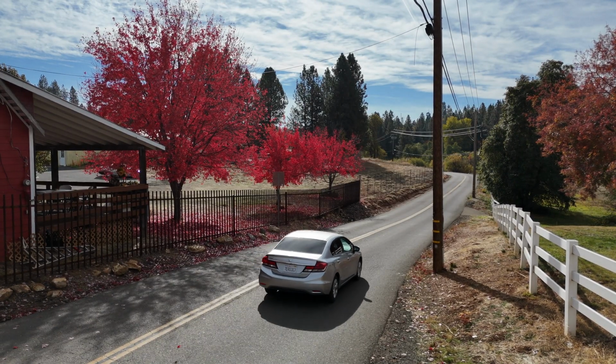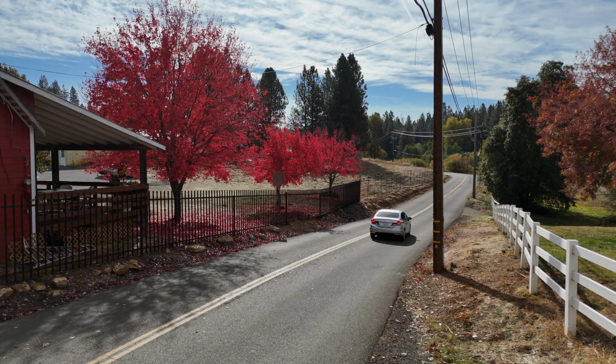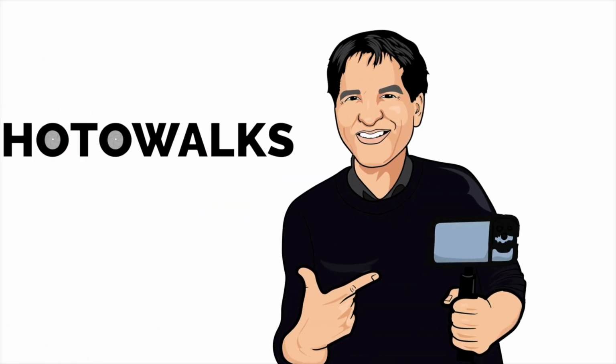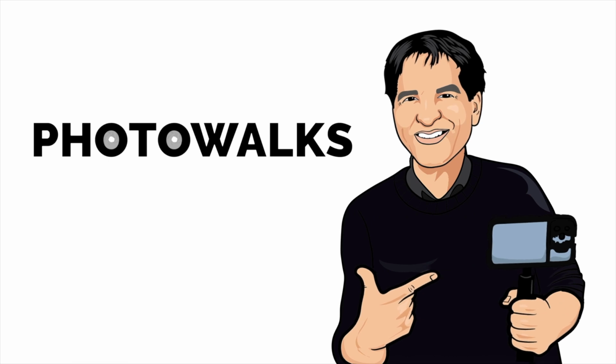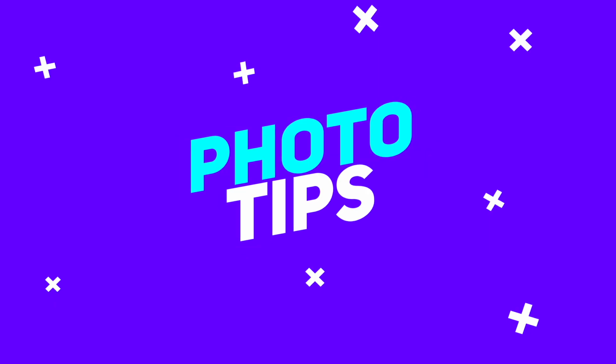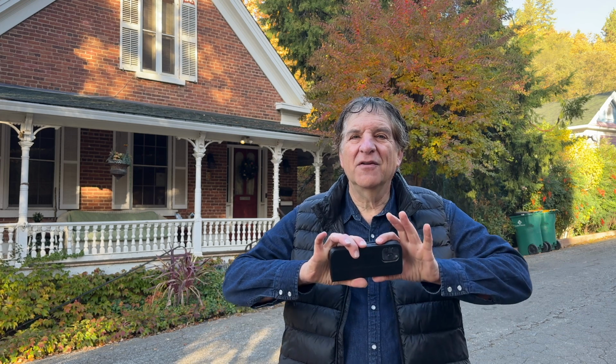Meanwhile, we still have one more item on our agenda. When we come back, it's photo tip time, when I show you how to get great photos of the Gold Country with your smartphone. All right, it's time for our photo tips segment, where I've got several of my favorite smartphone tricks, beginning with the vertical pano.